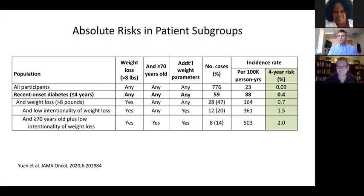If you have recent onset diabetes, your risk over the next 4 years goes up. You're at about 0.4%. And then as you add each of these things, weight loss, lack of intentionality of weight loss, or say now an older age and lack of intentionality of weight loss, you can see how the risk over this time period increases. So to 1.5% or 2%. Now you're in a range where 1 in 75 or 1 in 50 people will actually get pancreas cancer in the next 4 years.